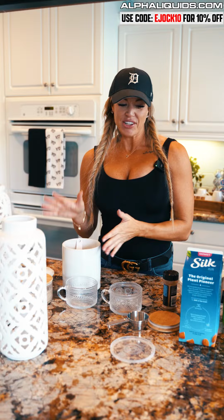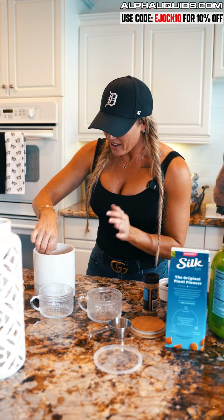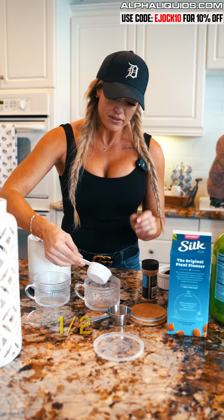So I am going to show you how to make overnight oats. It's kind of a trendy thing, but it's been a staple for our home because we're always on the go. So here it goes. You can use the amount that's good for you, but we use half a cup of quick oats.